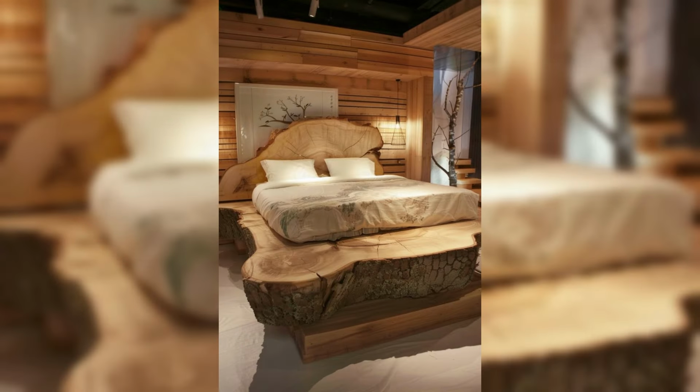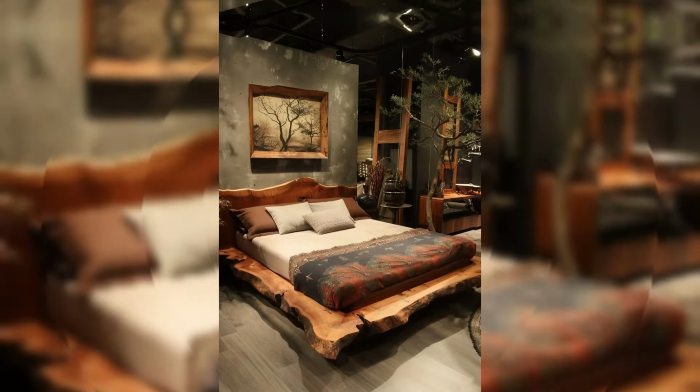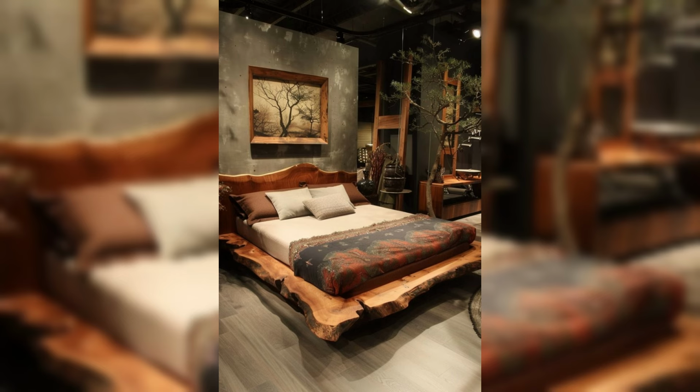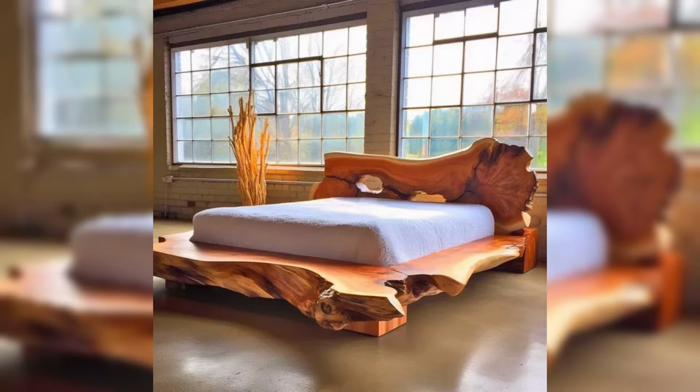The weight, the density, not just of the material, but of meaning. You're not just lifting furniture. You're carrying a piece of the earth, transformed but not tamed. Still wild just enough. There's poetry in that. In building a place of rest out of something once living. Something that still carries echoes of wind and rain and growth.